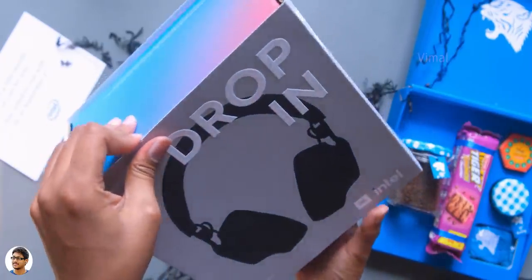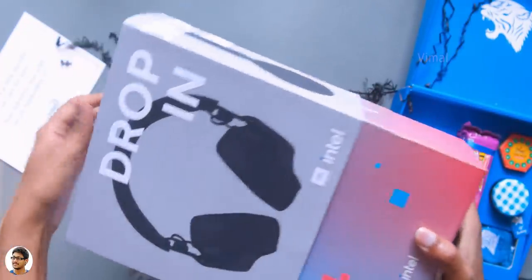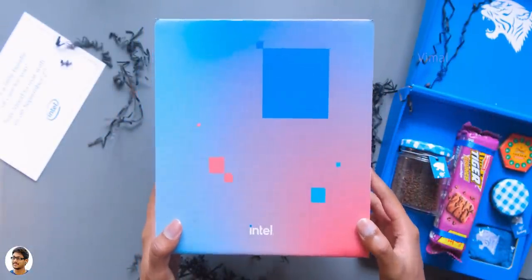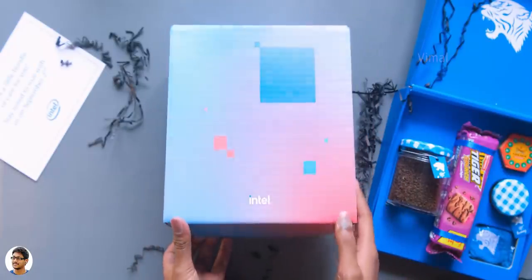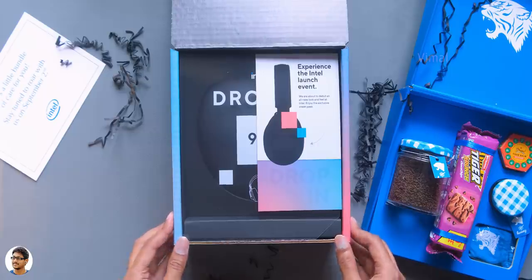Let's just unbox it and check out the product. So the outer cover slides out like this, and on the inside, there's another box with the Intel branding everywhere. See, this new Tiger Lake launch event that's happening on 2nd of September is something really big for Intel. There's a lot of new technologies that they'll be showcasing that day. And not only that, but looking at this packaging material, I can say Intel's logo is also being redesigned.